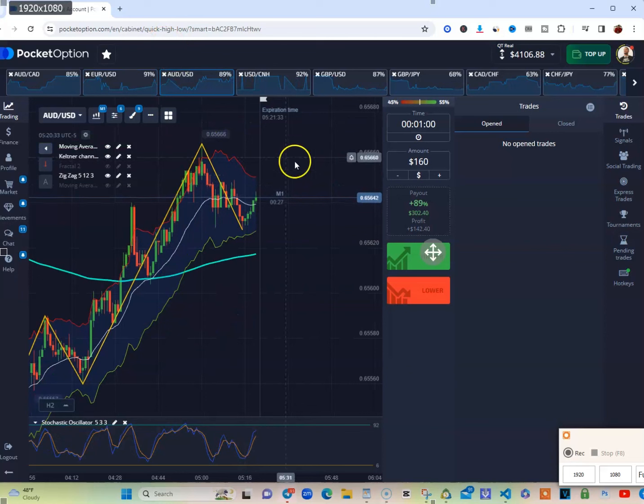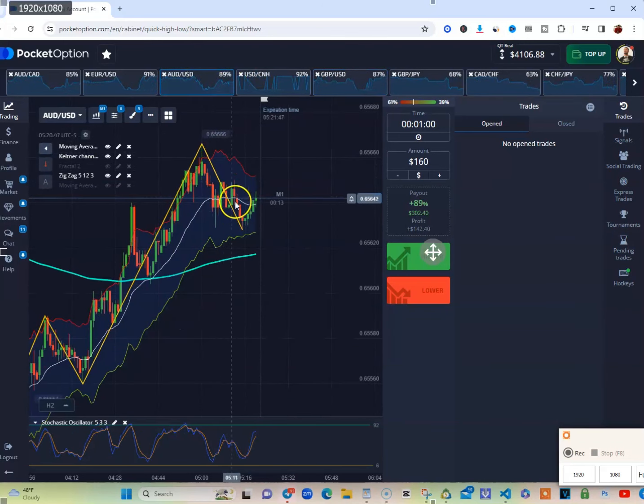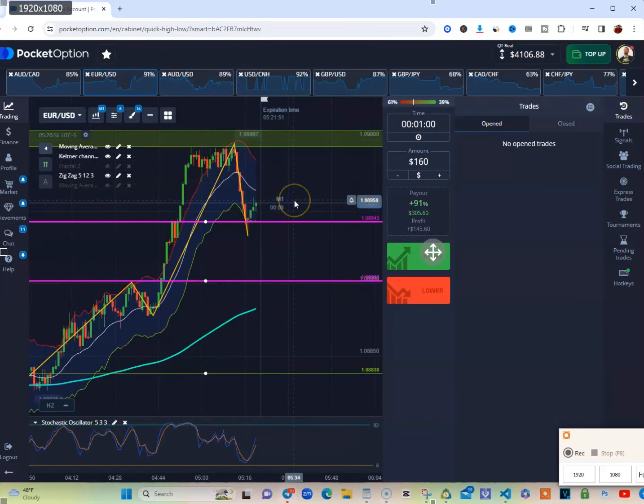One thing I want to note to y'all is that Euro USD, AUD USD, and GBP USD correlation, they usually all move the same for the most part. So you'll notice we got the same pullback up, and then AUD, same pullback up, Euro USD, same pullback up. They all kind of pretty much do the same thing at the same time. So definitely keep that in mind whenever you're trading.